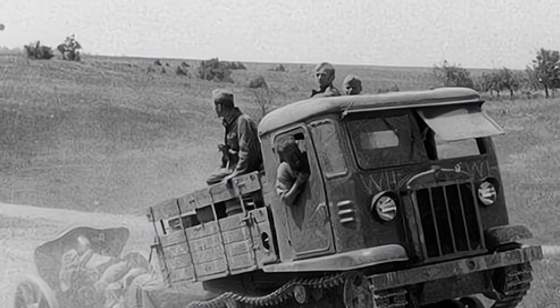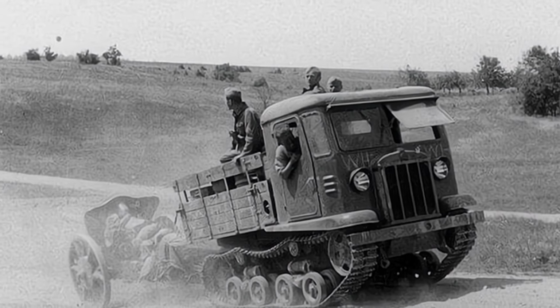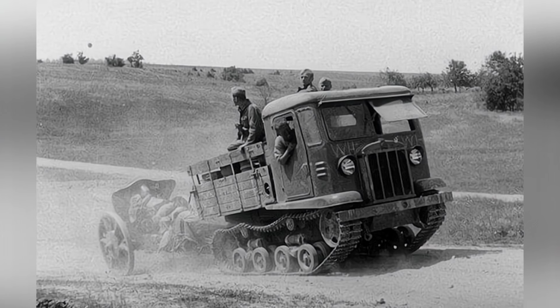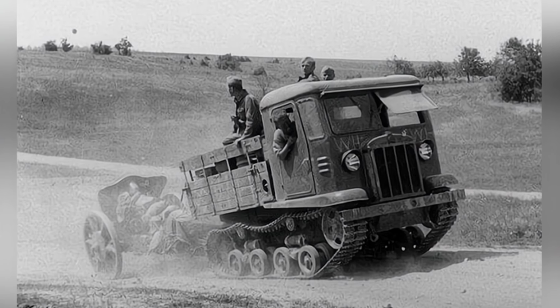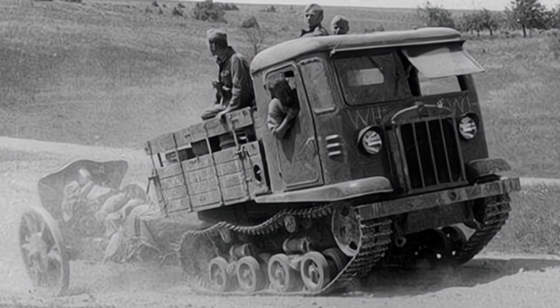The Soviet military has always attached great importance to the use of artillery, but the geographical environment in which the Soviet Union is located is very poor. The vast territory and underdeveloped road infrastructure have made it a big problem to tow artillery during marches. Therefore, the Soviet Union has always attached great importance to the use of tracked towing vehicles.